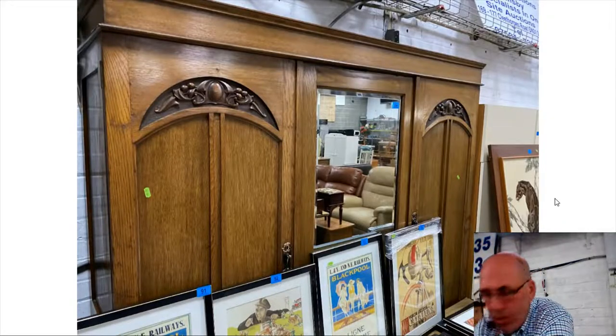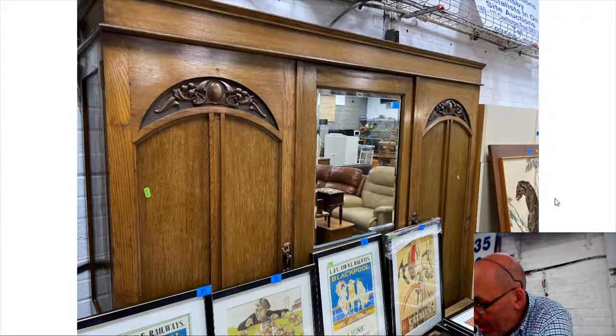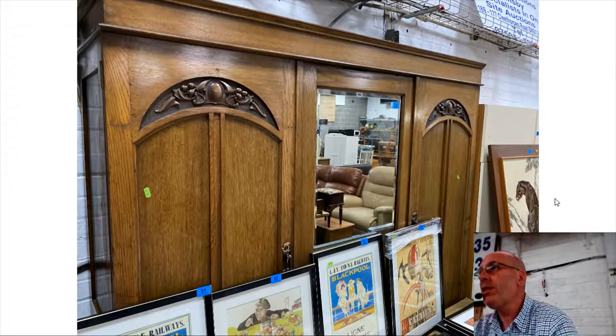Lot number 554 is this absolutely stunning oak triple wardrobe. Nice old piece, this one, in very good condition indeed. Someone sat me 100. 100 on this one. 50 to start me then. £50 to start me on this one, surely. 50 anywhere. I'll drop down to 30.